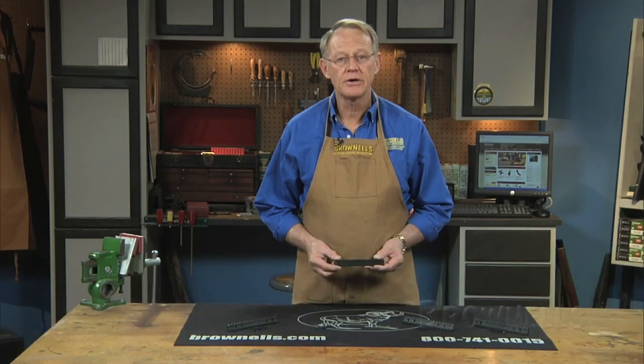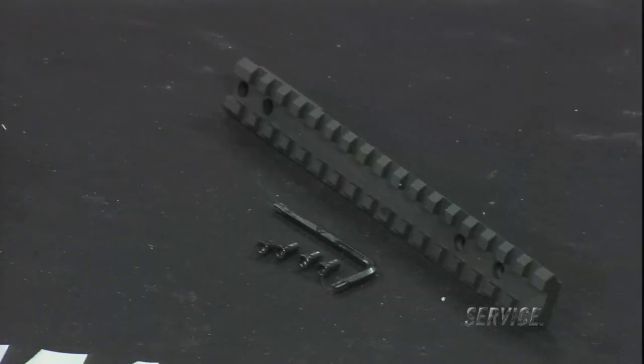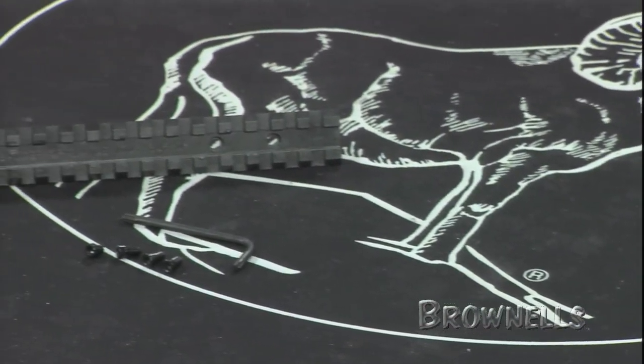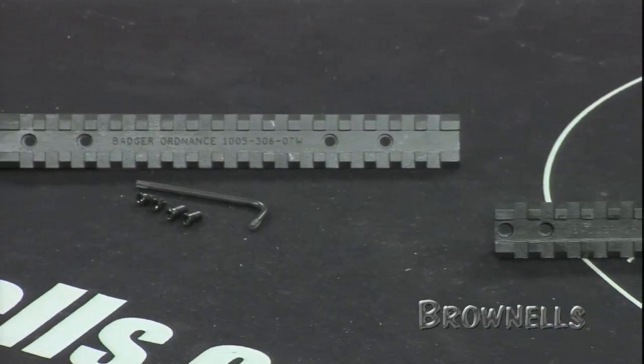Badger Ordnance supplies scope mounting equipment, accessories, tools, and parts to the U.S. military, spec ops community, and dozens of government and law enforcement agencies. One of Badger's specialty parts is the maximized scope rail, a heavy steel base with built-in 20 minutes of forward cant that increases maximum scope elevation for long-range shooting.